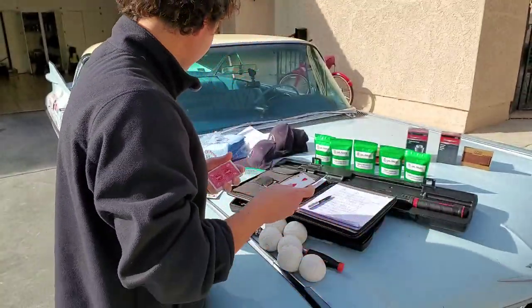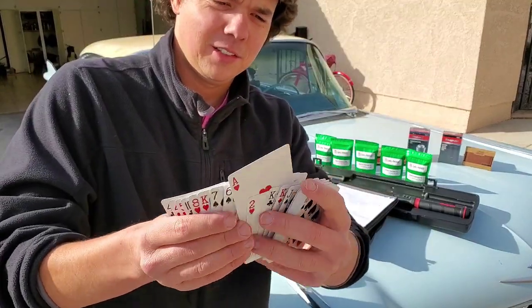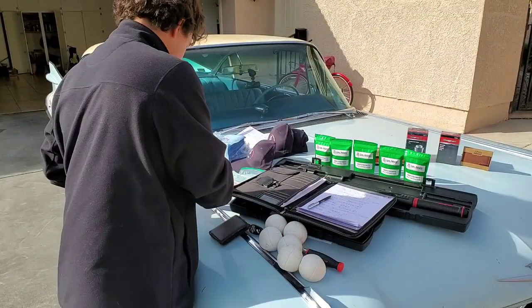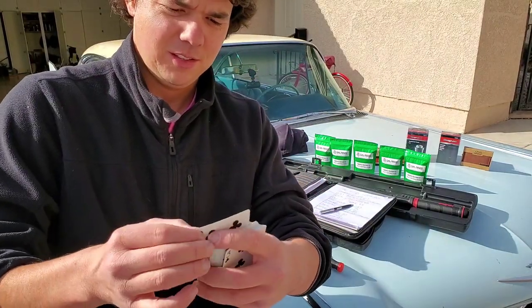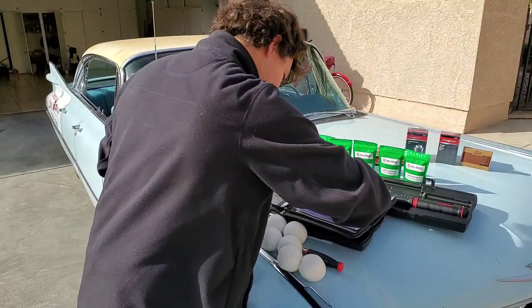Three of hearts. We don't have any hearts. Ace of hearts. No hearts at all. Nine of clubs.